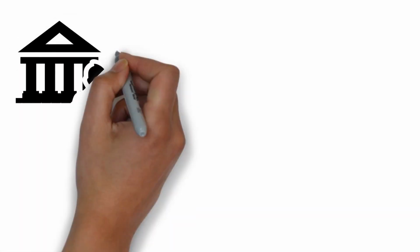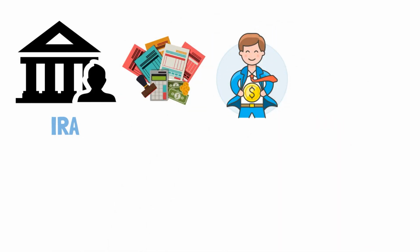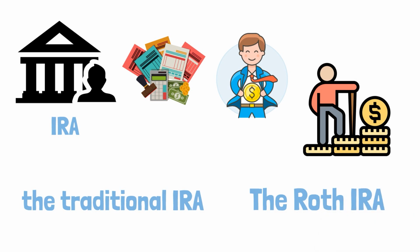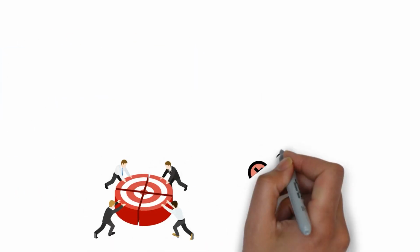An individual retirement account, or IRA, is a way to save for retirement and save on taxes as well. Designed primarily for self-employed people who don't have a company retirement plan like a 401k plan. There are two types of IRA, the traditional IRA and the Roth IRA. Though their goals are similar, traditional and Roth IRAs differ in some key ways.